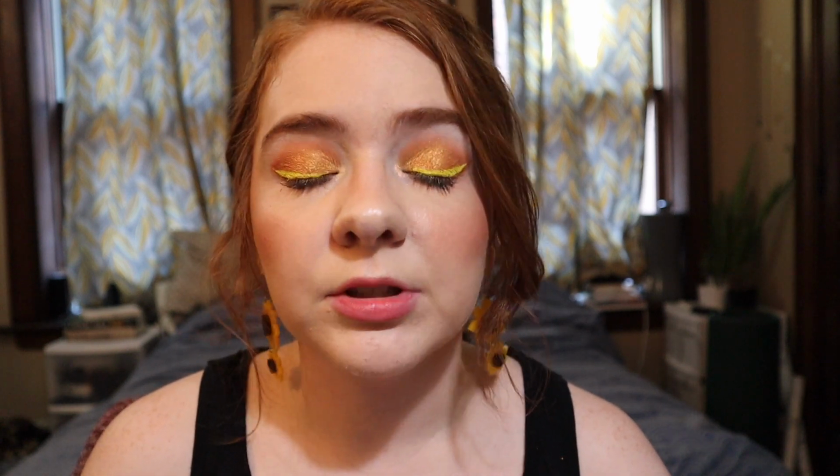Now these are, again, a little flaky. I think you can smooth them out, but there might still be some flakiness to them on the eye. I know I've experienced that, a little fallout throughout the day, but using a NYX glitter glue is really going to help keep most of the pigment on your eyes.